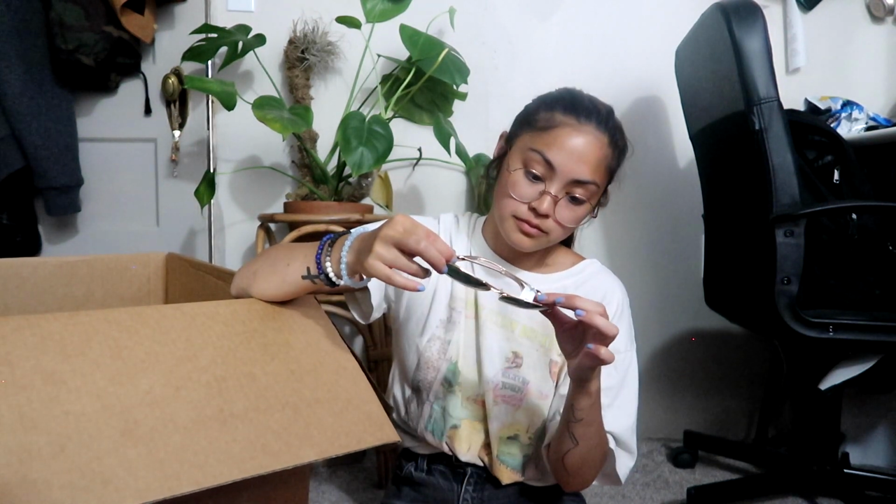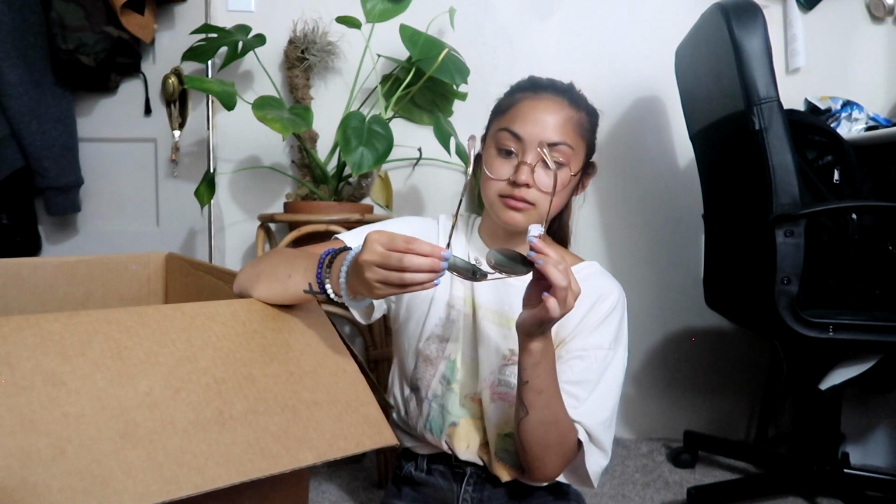Let's see. This is the last thing in the box. It's just a pair of glasses and there's no brand on it. Yeah, nothing that I can see. Oh wait, maybe. Oh, they're Kate Spade. So that's a good find. These are just some Kate Spade Aviators. And honestly, I'm gonna be honest, this is probably the best thing that I found in the box.